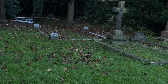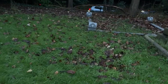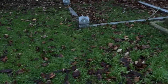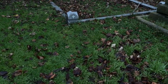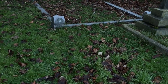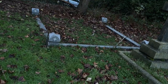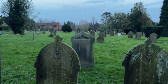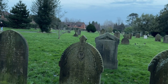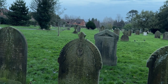There's a heck of a lot of double graves in this cemetery. I mean, we've got the one, another sunken grave there, so no matter where I tread, especially with these sunken graves, I'm treading on someone's... I can only apologise. But look at that double plot. I mean, just look at that. I don't think I've ever seen such a beautiful, open, well-kept cemetery.